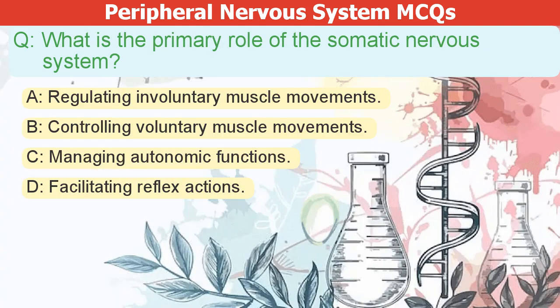What is the primary role of the somatic nervous system? A. Regulating involuntary muscle movements. B. Controlling voluntary muscle movements. C. Managing autonomic functions. D. Facilitating reflex actions.